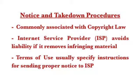Most people know how to protect their copyrights online because it's pretty well publicized and there are some strong laws that help. The DMCA, or the Digital Millennium Copyright Act, allows internet providers to take down infringing material once it's on their server, and if they do so, then they won't be liable to the copyright owner.